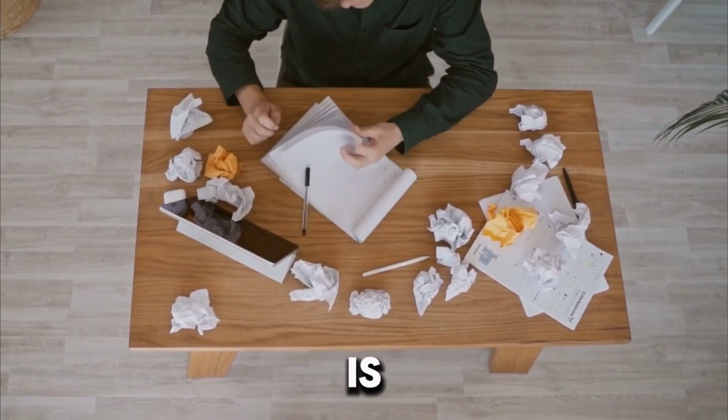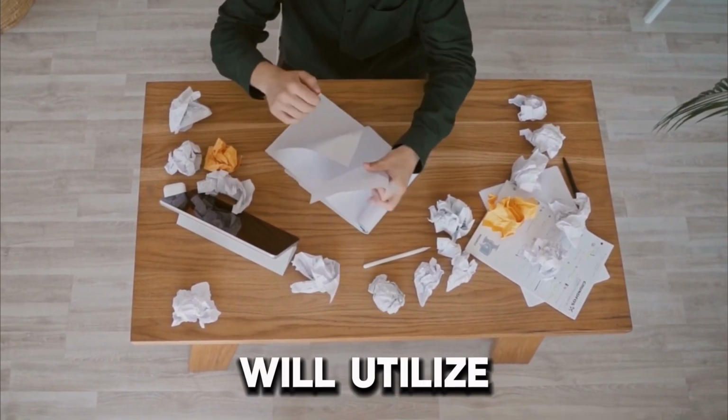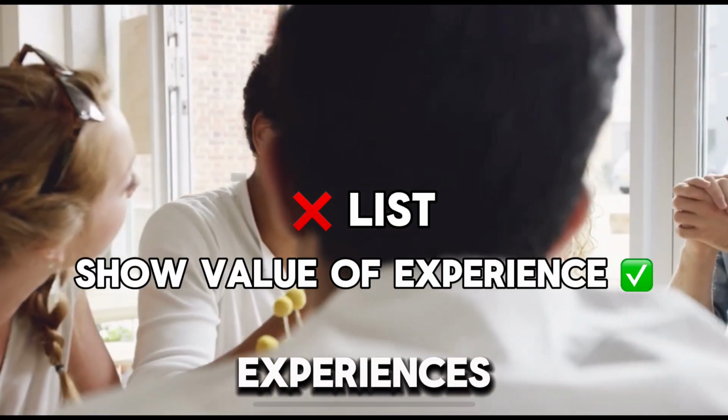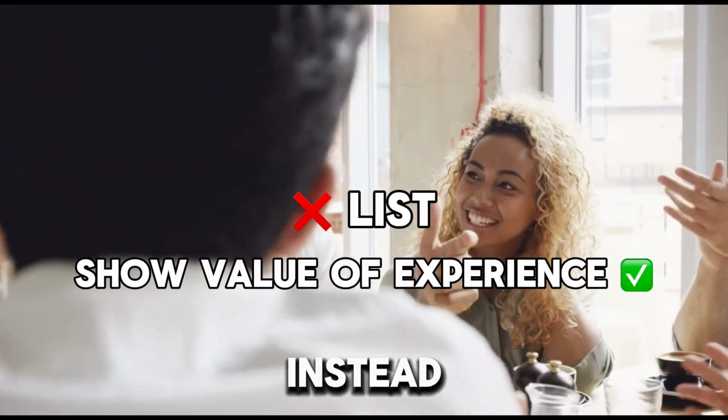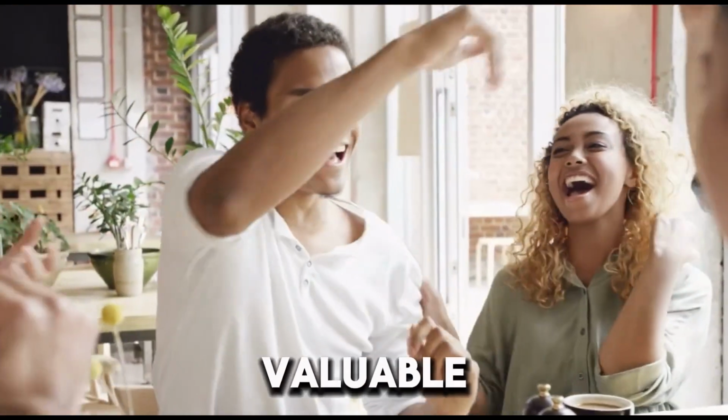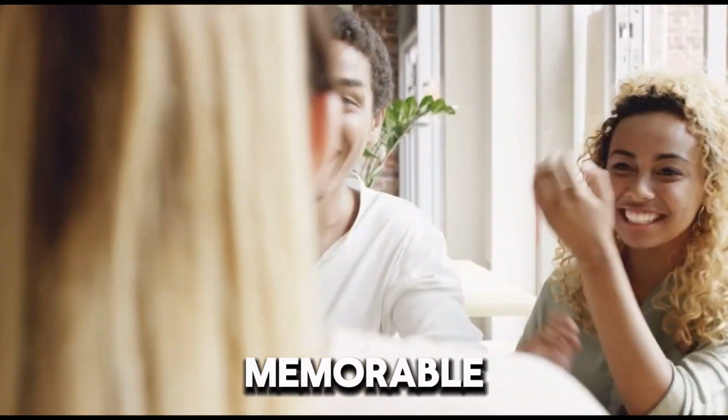Some advice on writing is to define your goals and how you will utilize the resources of their program. When talking about your experiences, don't list everything you did. Instead, explain the significance of the experience and how you found it valuable. This will make your essay 10 times more engaging and memorable.